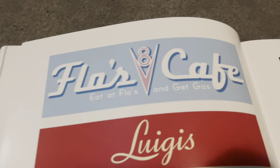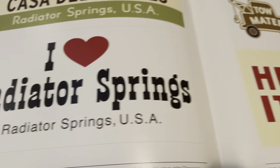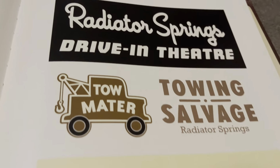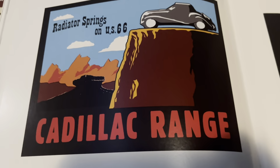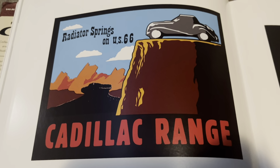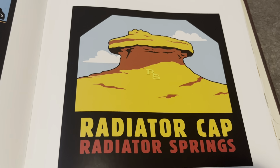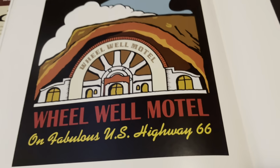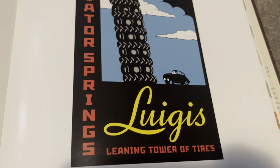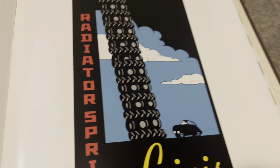Some more bumper stickers. I believe they're bumper stickers. They should be bumper stickers. Separate bumper stickers. I'm pretty sure these get put on McQueen. Got Cadillac Range. Radiator cap, Radiator Springs. Here's the Wheel Motel on Fabulous US Highway 66. We've got Luigi's Tower of Tires.